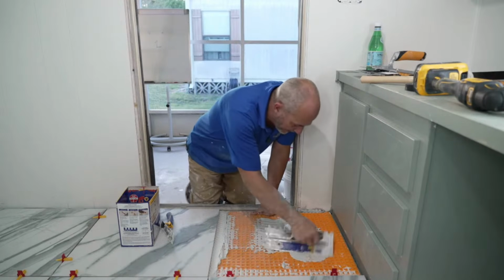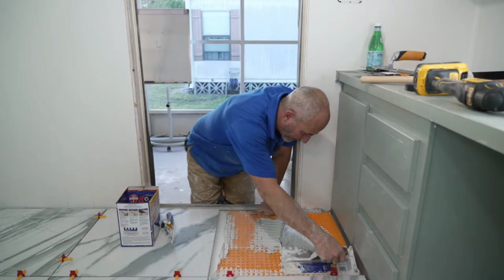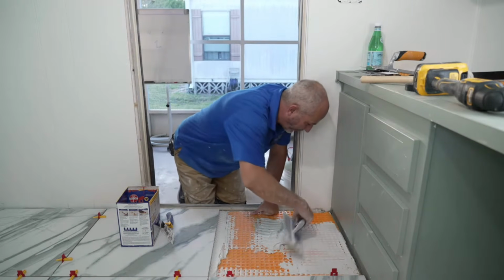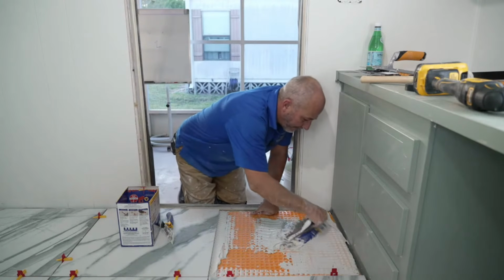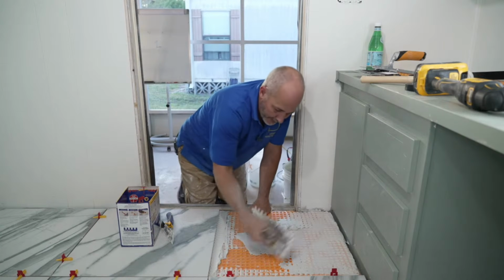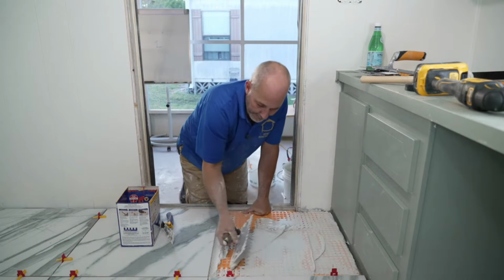All right. Lippage is a very small issue in the world of tiling. Integrity and durability and the ability to last long term, that's what you should be focused on. If you got lippage, that just means your tile guy's lazy.